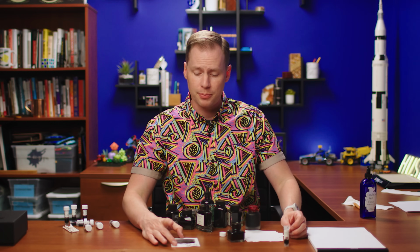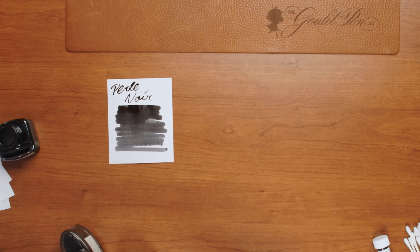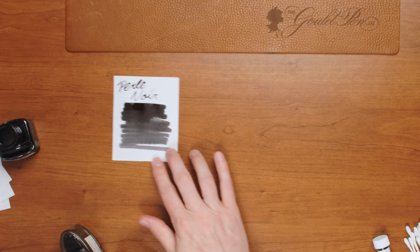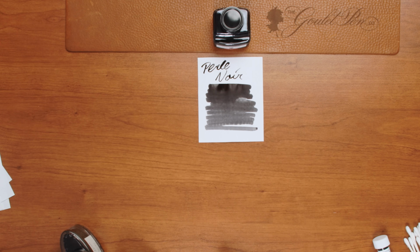Okay, that is actually a pretty dark ink, especially at the top. I think all of these you're gonna see a little bit of a gradient from top to bottom. They're all gonna get a little less saturated, but that's gonna tell us a lot. Let's go ahead and temporarily put this in the number 5 position because we need to start somewhere, right? So Perle Noir is gonna chill out right there, and we're gonna move on to the next one.